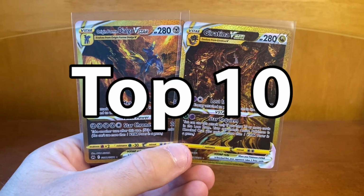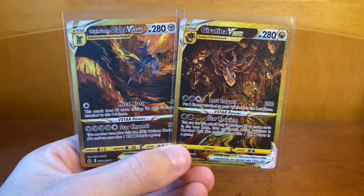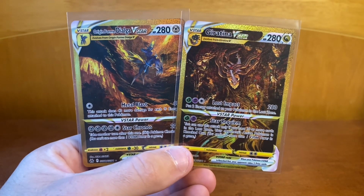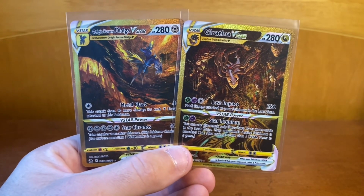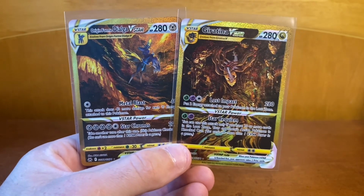Today, I will be going over my top 10 rarest and most expensive Pokemon cards in my collection. But before we get into the top 10, I have two honorable mentions. These two cards are the two most valuable cards I have pulled here on this channel.